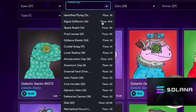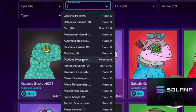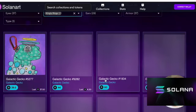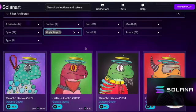So maybe it's the helmet. Okay, we can see right here, a bunch of them have this helmet, a bunch of them have that helmet. And as we scroll down, 9 of them, as we get lower right, have this helmet. So we might try to sort and say, okay, I want ones with this helmet, and I want the cheapest one that has that helmet.